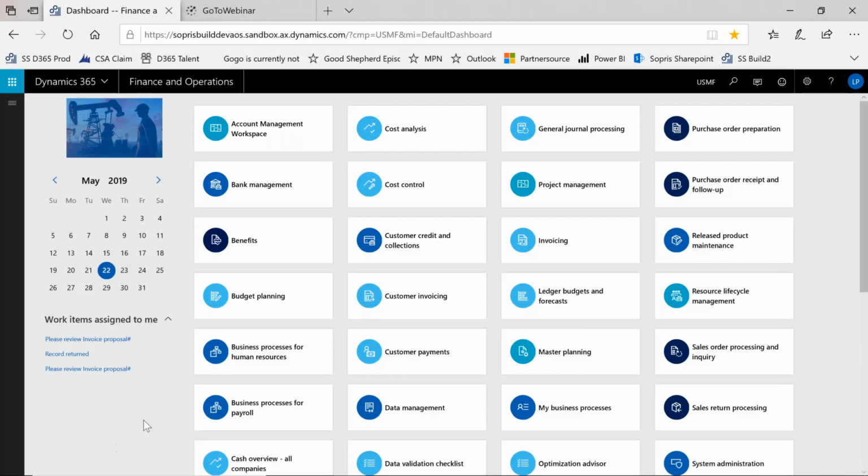You will also see some elements and components on the left here. Very similar to the way that we personalize our web spaces in web browsers, I've chosen to include a calendar in my default web page that I come to, as well as it identifies my work items assigned to me.